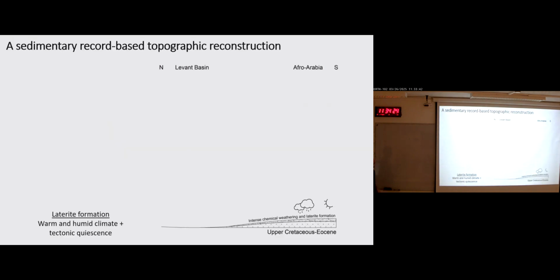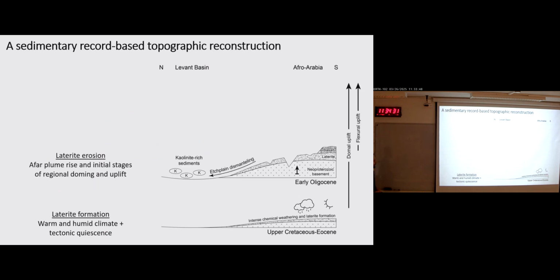So from the late Cretaceous to the late Eocene, laterites formed under warm and wet climate and tectonic quiescence. During the late Oligocene and early Miocene, regional uplift began, driven by the rise of the Afar mantle plume. The laterite layers that covered a large area around the Red Sea started peeling off, and kaolinite-rich material started moving into the Levant Basin.